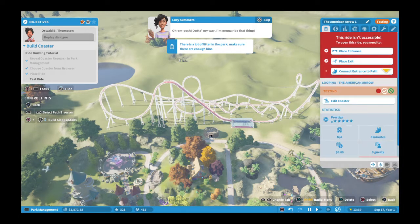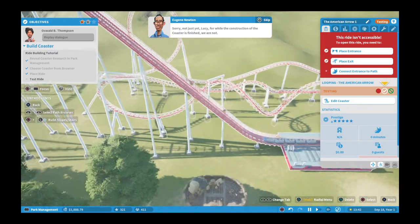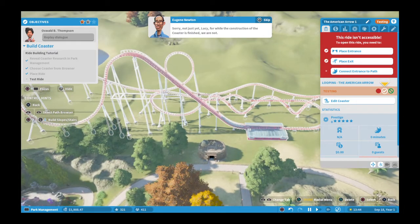Oh gosh, out of my way, I'm gonna ride that thing! Sorry, not just yet, Lucy. For while the construction of the coaster is finished, we are not. First, the coaster has to be tested to make sure it is safe. If you could do that, please. You know, if it's just about signing a safety waiver, then I'm actually cool with that.